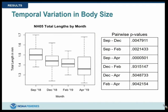The first is the temporal. We were able to see a seasonal body size signal. This is just within my data. You can see in September, during the cold water high production regime, there are statistically significantly larger body sizes than there were in December, February, and April, which were during the warm water regime. And just, if anyone's not comfortable with these box plots, the dark line represents the median, the box represents the interquartiles, and the whiskers represent the extremes of the individuals measured in the sample.